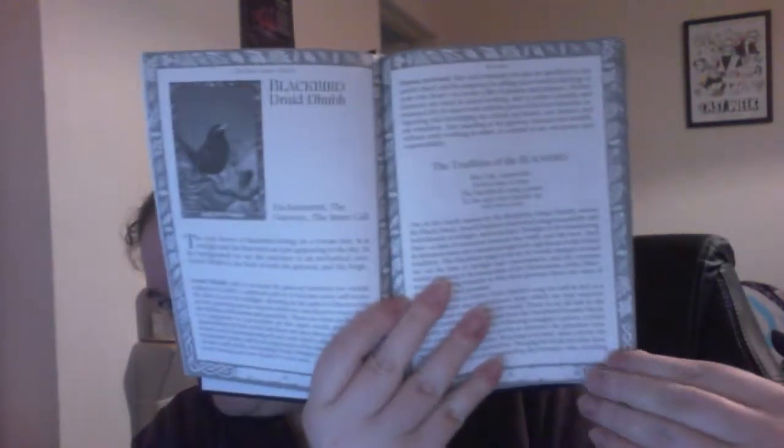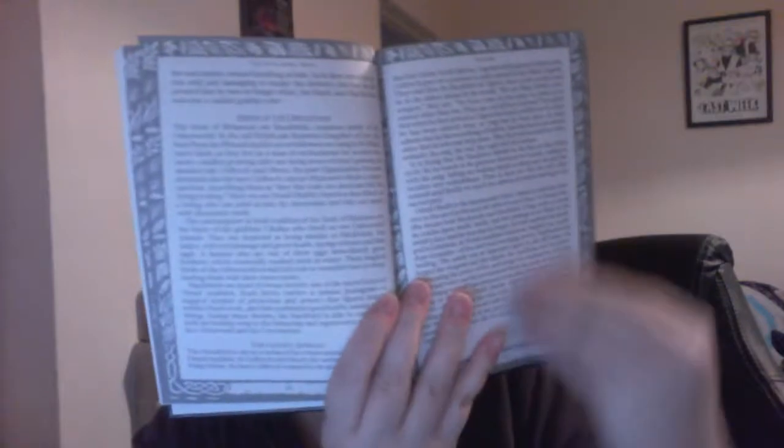So if I wanted to look at the blackbird, it's got a little bit of folklore, a little bit on the card, and it's got all of this information. It's a really, really nice book, and I do use the books because I'm still learning, and I'm still getting to grips with trusting my intuition, so I do need the books, and they're very good. The cardstock is lovely.